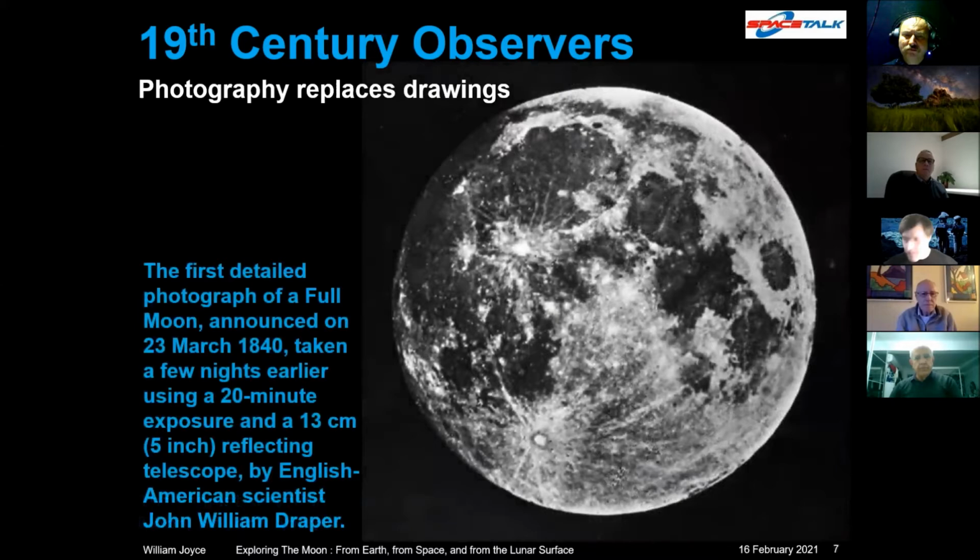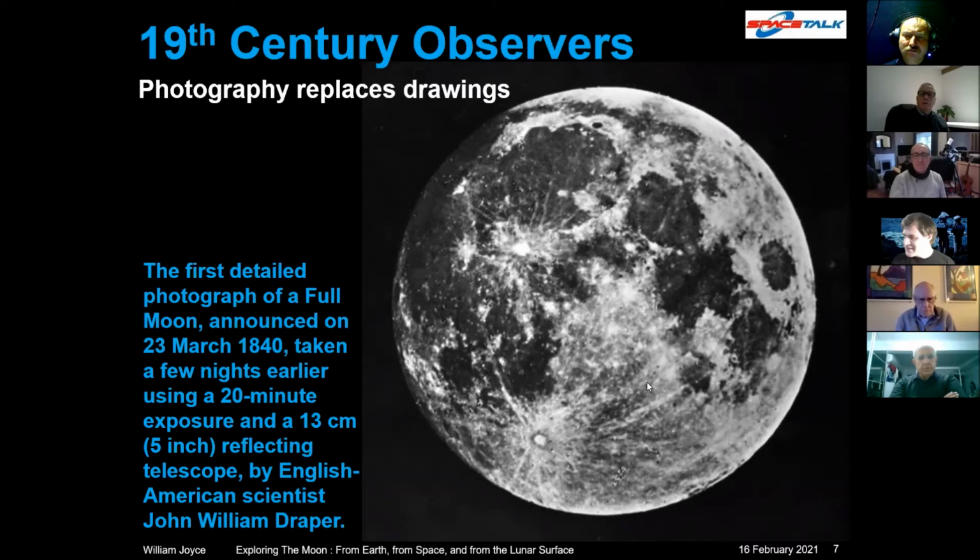And this English lad, well, he was English-American, but he was born in Lancashire, John William Draper. He was basically a chemist, and he took this picture of the moon after he moved to America. So this was the first astro image taken on the American continent. So a nice full moon. And that's not too bad an attempt for around about 1840, is it? You can see the two types of land on the moon quite well. The light areas, the dark areas, and that's a fundamental thing about the moon.